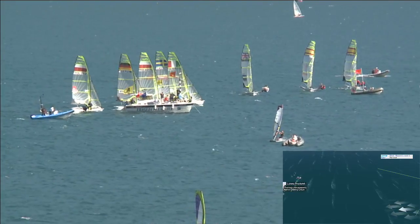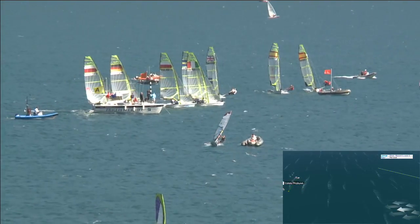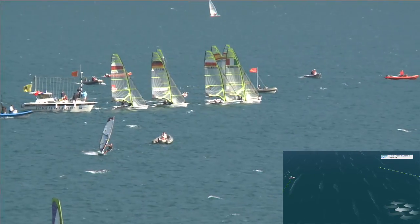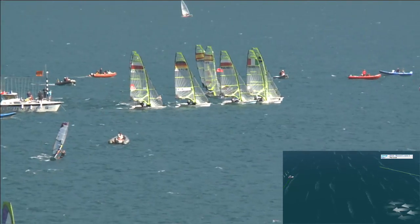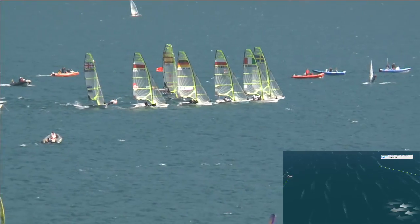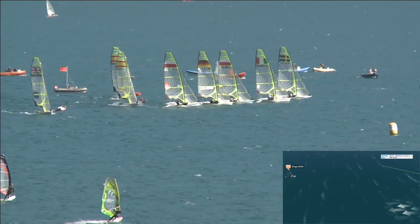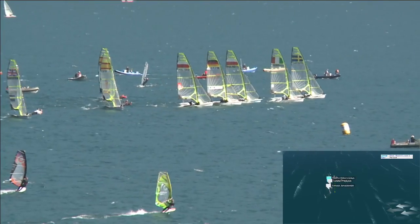Thomas being patient. Jan-Hauk Eriksson on the starting vessel side with a good start and a clean lane. Yeah, very good start from Jan-Hauk Eriksson. He'll be happy with that, although Poland 52, Tomasz Janowski did squeak in there, and they'll have to give room for the guys to tack, but nevertheless, he looked in more trouble.